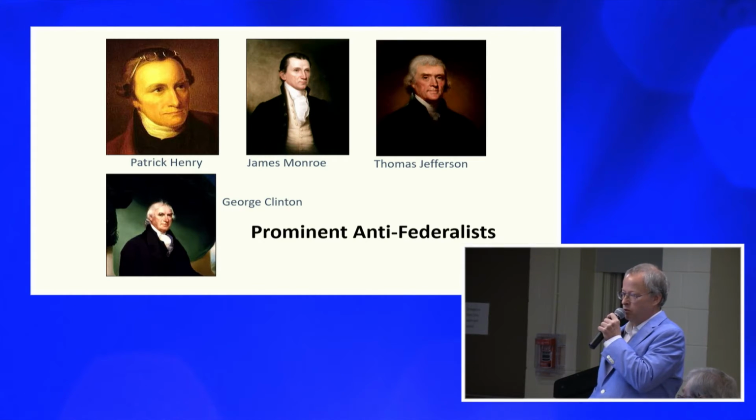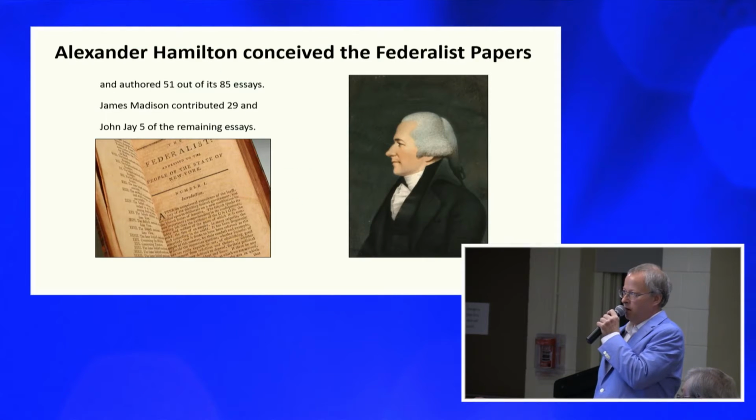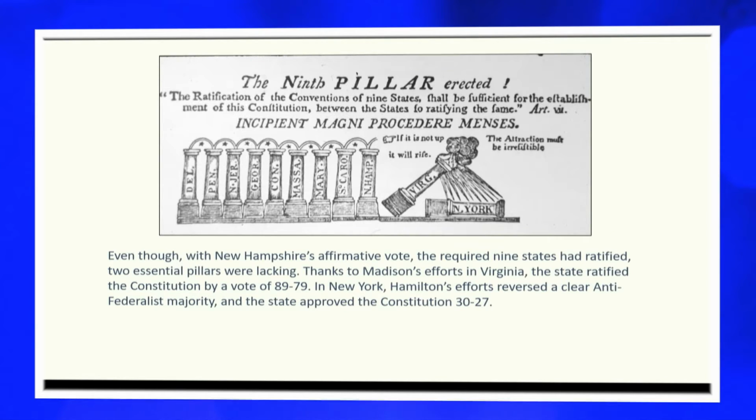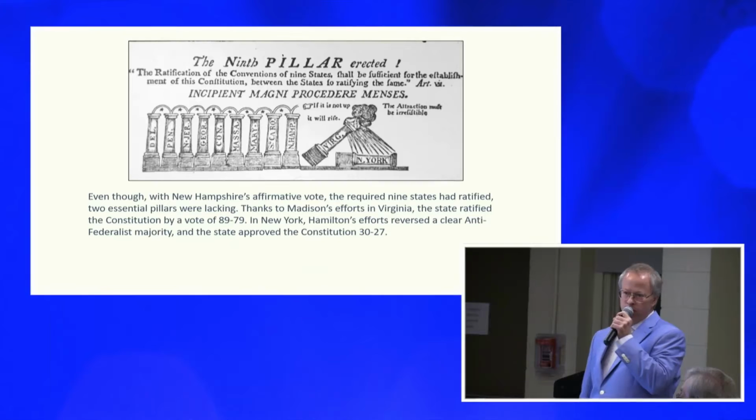In response to Clinton in New York, Alexander Hamilton, along with James Madison and John Jay, wrote a series of 85 essays known as the Federalist Papers. Hamilton wrote 51 out of the 85, and with his skilled arguments in writing and his oratory at the ratifying convention, turned things around. So Virginia ratified, New York very quickly thereafter. With Massachusetts, Virginia, and New York ratifying, the Constitution was set to go.